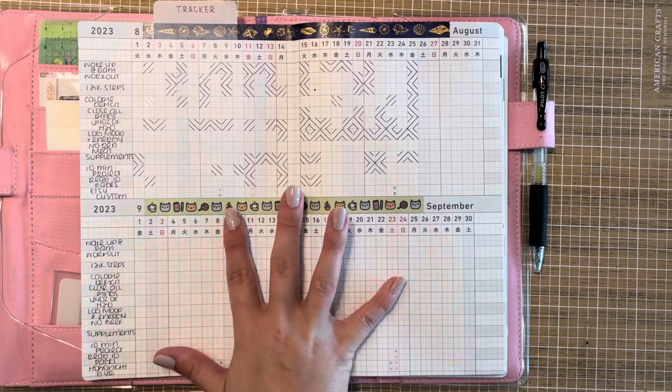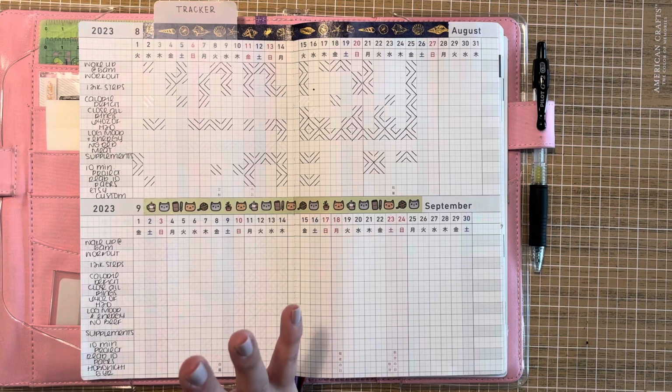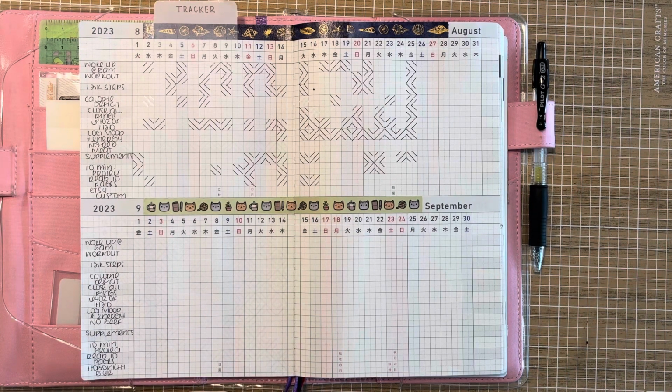I know this isn't a flip through of August, but I definitely have slacked on that this month. I've slacked on a lot of habits this month. Working out, 12K steps, and a calorie deficit. I can definitely tell I'm in prep for Disney mode, prep for holidays, being around family, definitely in that mindset.